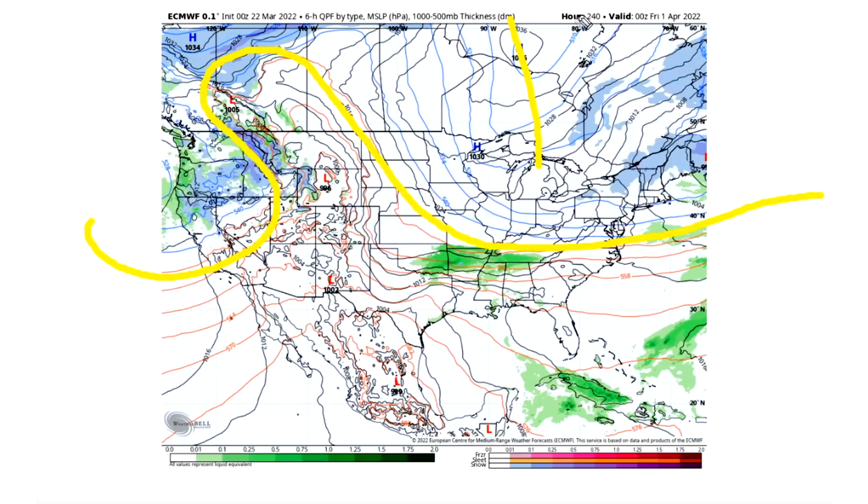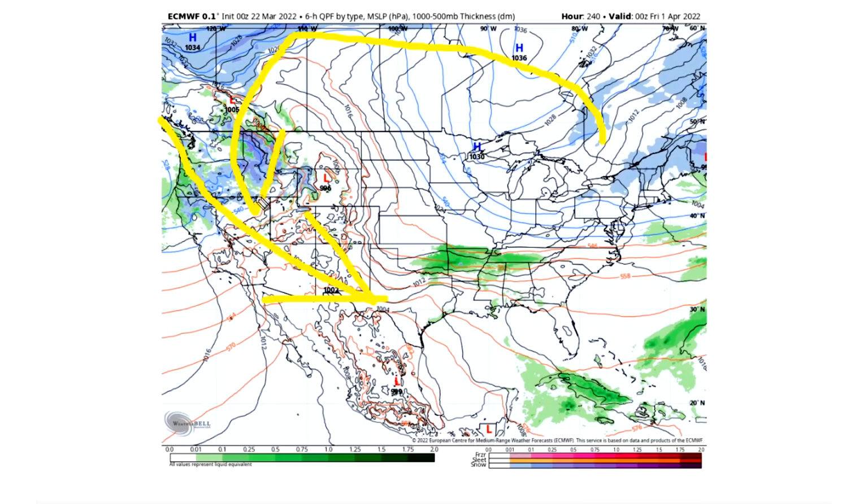Still a trough in the east by the time we're reaching April 1st, and that is not a joke. A huge ridge here entering into the western United States, but we do have a trough trying to make its way into the northwest. And what could happen is this storm here could dive down and really pull this cold air in, which would cause this cold air to kind of fill in that gap, which would allow the warm air to move east, and that's usually how we see these patterns flip. But really, we're going to have to work our way closer.